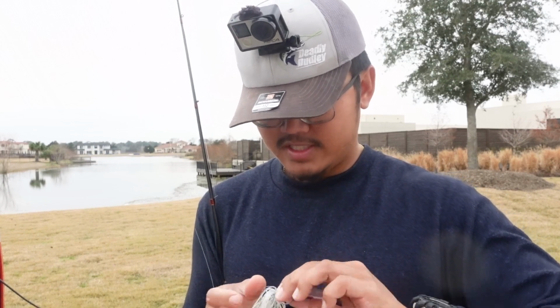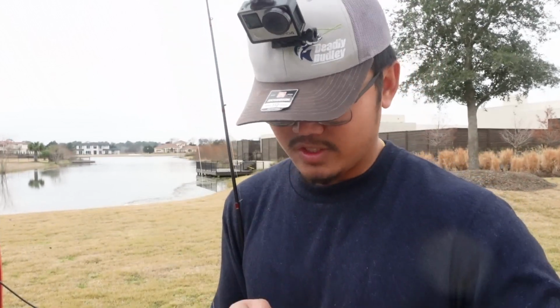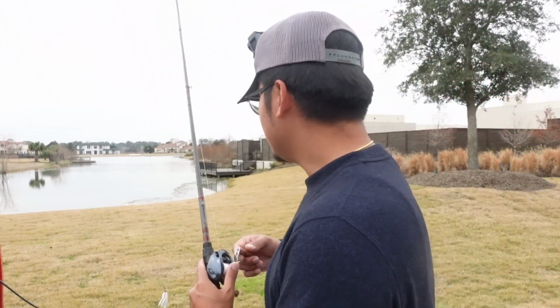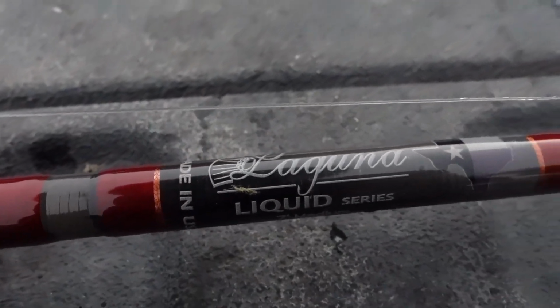But I love it because it has a hand-tied skirt. That little bitty blade puts enough flash out to where it's real subtle. It's real easy for these smaller fish to get, but it also has a chance of catching a bigger fish. And with that, the rod I'm using is a 7-foot medium Laguna Liquid Series.